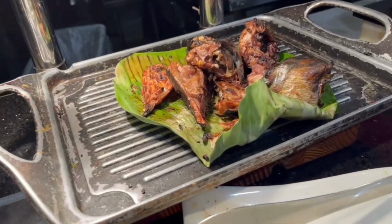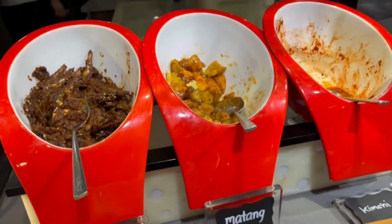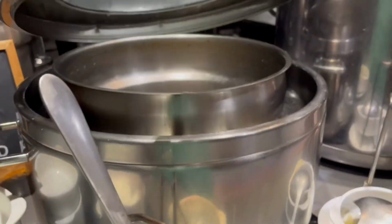Hello everyone, I'm here at the VIKINGS in SM Mega Mall, Building B. I'm with my family and it's my last day in the Philippines, so we thought of taking them out for dinner today. What is this? This is fish. You can have croutons, chili garlic, ginger. They have this pork nilaga.